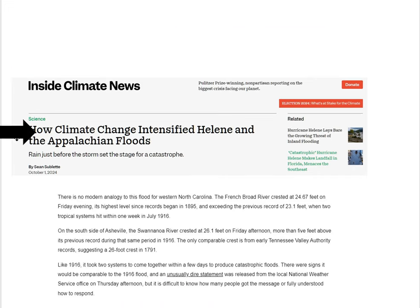Inside Climate News here: how climate change intensified Hurricane Helene and made the floods possible. This is from our friend Sean Sublett, meteorologist who used to be here in Virginia. And again, he mentions the 1895 and 1916 floods, but you can see that the French Broad River crested at 24.67 feet in Asheville, the highest since records began in 1895, exceeding 1916 by more than a foot and a half. South of Asheville, the Swannanoa River, 26.5 feet, which is 5 feet above the previous record. And in 1916, there were also two weather systems that interacted with each other. And here, we had the same thing happen again.